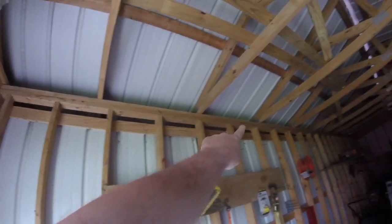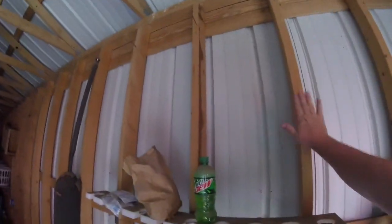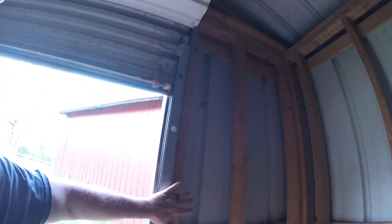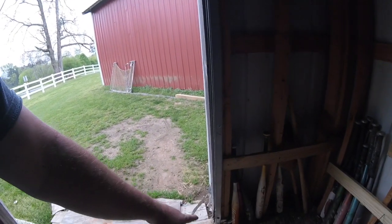Now check out these trusses. They run perpendicular to the side walls. That means all of the weight of this truss is sitting on this wall. So each one of these side walls is a load-bearing wall, meaning that all of the weight of this ceiling structure and this roof structure is sitting on these side walls. Since these side walls are the load-bearing walls, that means this is a non-load-bearing wall, which was good for whoever took out this wall here.